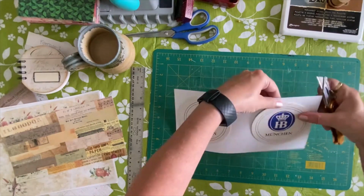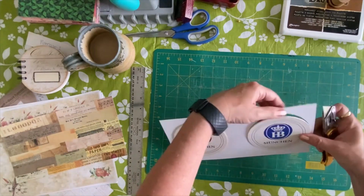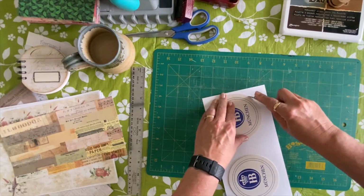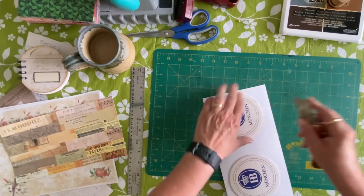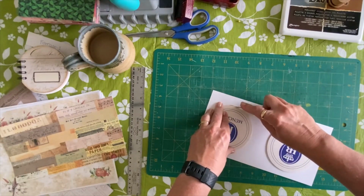So that's just going to lift all the paper off. Let me just make sure I cut that one right here. And then I just turn it. Oops, don't cut into the coaster, Darlene.